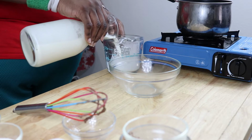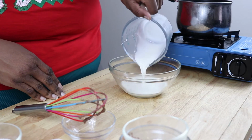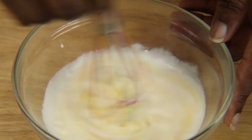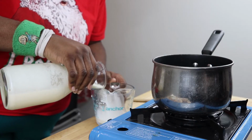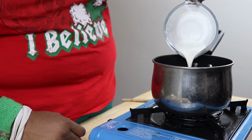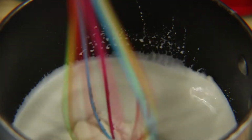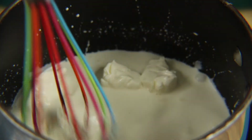Now in another bowl, we're going to add 1/4 cup of heavy cream and 1 egg, and beat that together really well. We're going to set that aside. Perfect. Now, in a saucepan, we're going to add a 1/2 cup of heavy cream and 4 ounces of cream cheese. I chop these into little cubes just to make it easier on the melting process. We're going to cook and stir this on medium heat until the cream cheese is melted and incorporated.